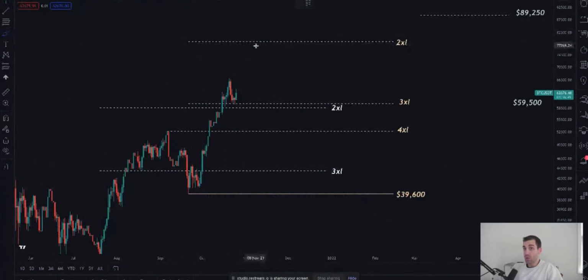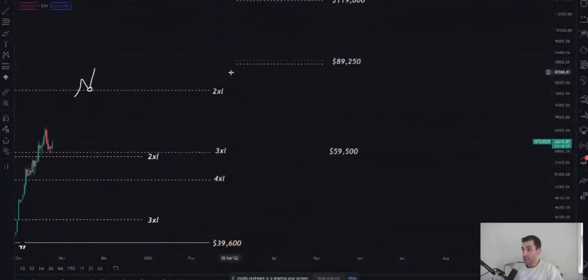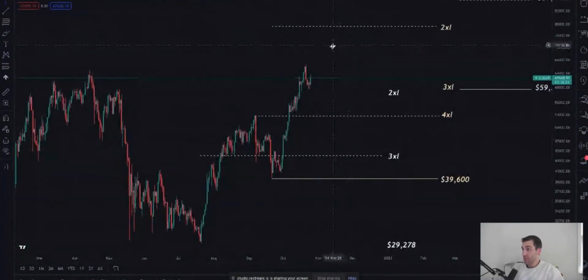Now, pay attention, because what happens if Bitcoin breaks this resistance level with a big fat candle, comes down and tests it as support and continues up higher? Well, then the momentum has not been exhausted yet, and we're potentially heading to our next margin pressure level, which at the moment is $89,250. So as we creep up higher, if and when we get to $79,000, watch how Bitcoin breaks it, or if it coils up underneath it and ends up failing.